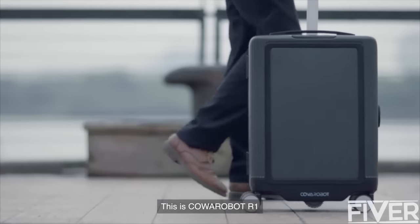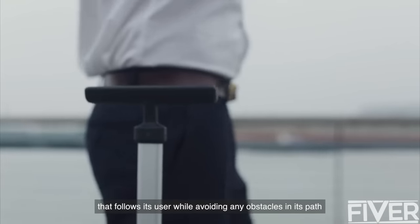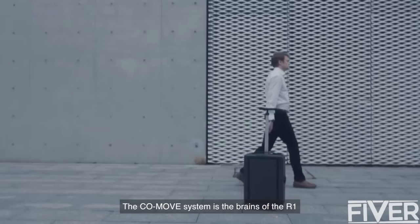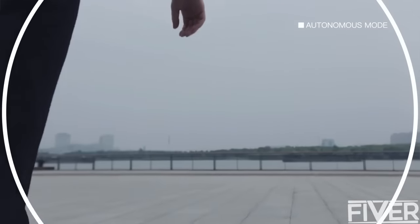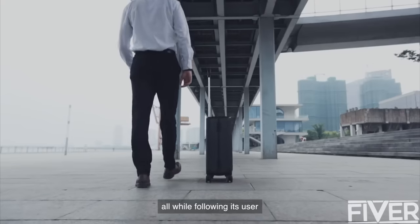This is Koa Robot R1, a fully autonomous smart suitcase that follows its user while avoiding any obstacles in its path. The Komove system is the brains of the R1, in charge of sensing the environment, planning reasonable paths, and avoiding obstacles, all while following its user.